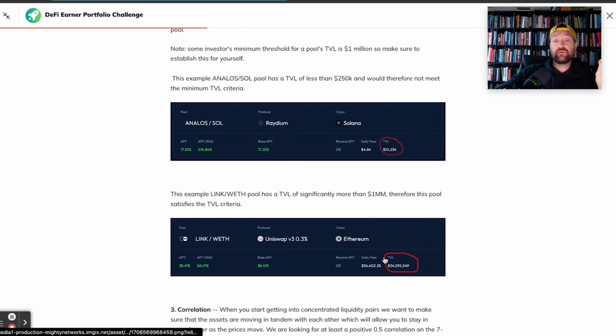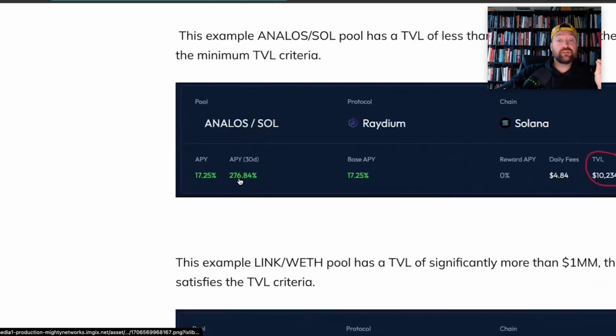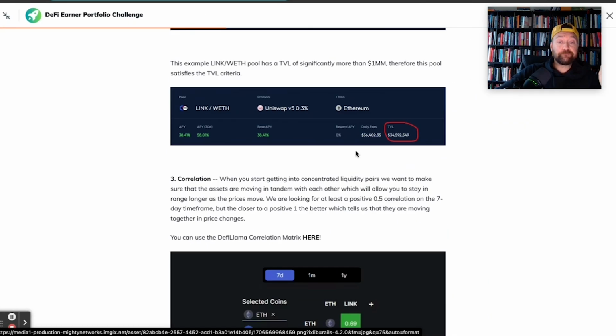So you can see in this Chainlink wrapped ETH pool, the TVL is 35 million. Whereas in this crap pool, the TVL is 10. And although they're offering 276%, I want to get into that.